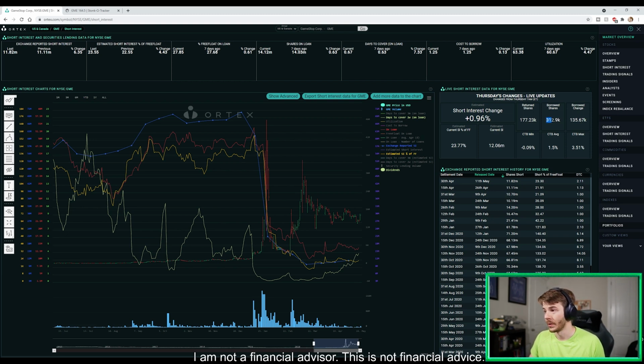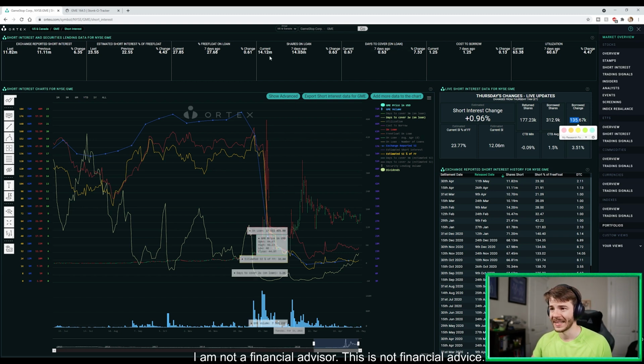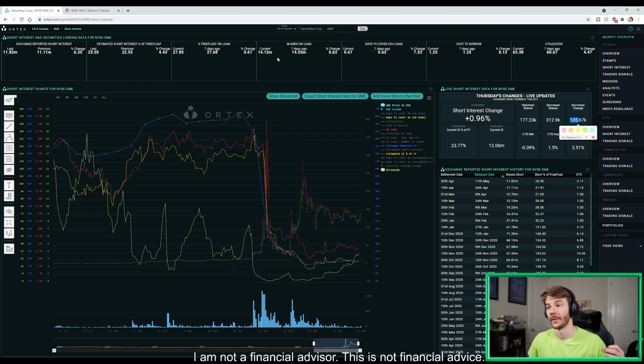There's 312,900 shares borrowed and a return shares of 177,230 and a borrow change of 135,670 to the positive. So that gets added to our shares on loan of 14.12 million. Days to cover still going up. Cost to borrow is actually the same as it was 7 days ago, and our utilization is actually up to 63.38%. So our utilization's going up.